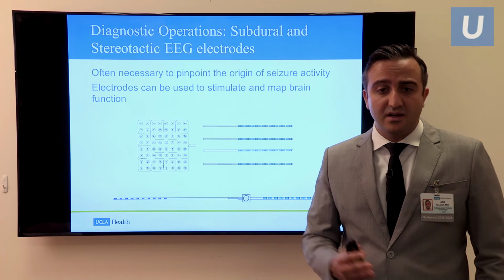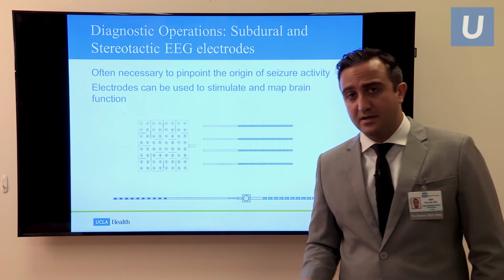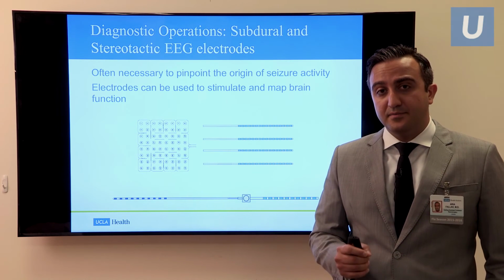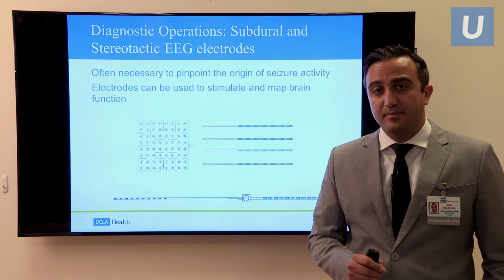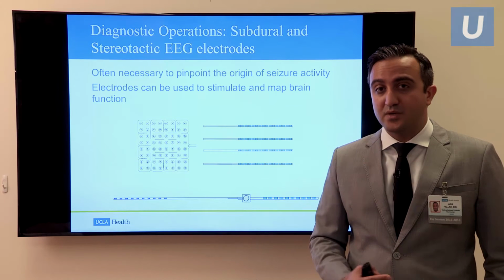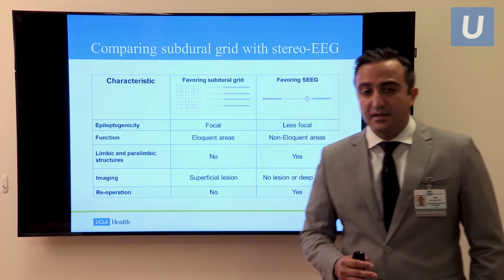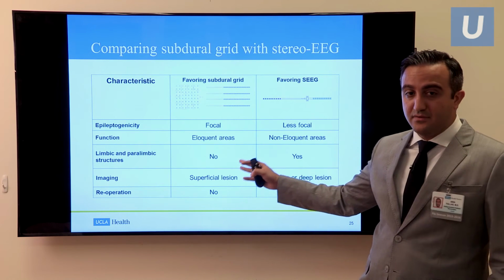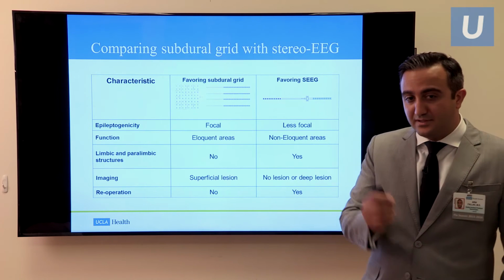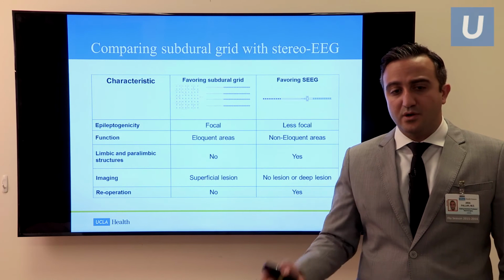To be able to record seizures. So these are complementary tools. It's not that one is better all the time or the other one's better all the time. These are two different techniques that we have to record seizures with greater precision than just using the scalp recordings. Obviously, this is an operation, so there are risks involved with these operations. And then comparing the subdural grid versus the stereo EEG or the spaghetti noodle electrode, there are different situations where you consider one over the other.